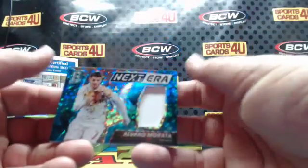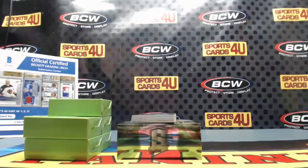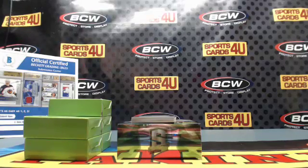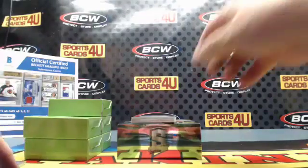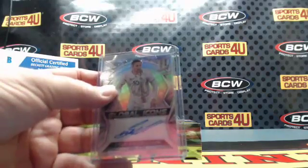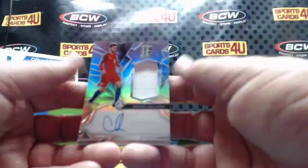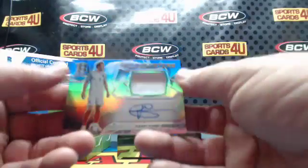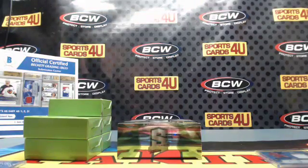Next Era, neon blue jersey, Spain, Alvaro Morata. Jersey, Portugal, Rui Patricio, 10 out of 125. Global Icons autograph, Iceland, Gylfi Sigurdsson, 49 out of 99. Autographed jersey, England, Adam Lallana, 30 out of 149. Young Stars autographed jersey for England, Harry Kane, 139 out of 49.